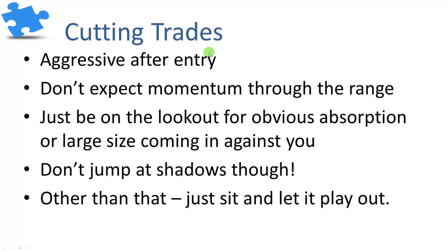If it does keep coming back to your entry and it looks weak as it moves off, and by weak, the best thing to spot is the amount of time it spends after ticking up and ticking down. So if it ticks up, spends a minute there, ticks down, spends 10 seconds there and ticks up again, that's kind of weakness. If it keeps doing that, coming back to your entry point, you've got to consider the market's only going to give you so many opportunities to get out.